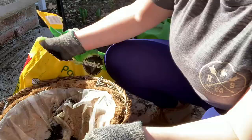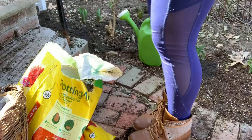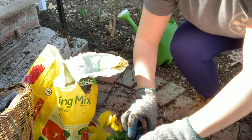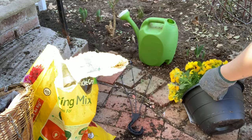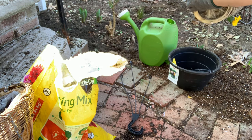This always happens. Why? God. These poor plants. Take that all off.